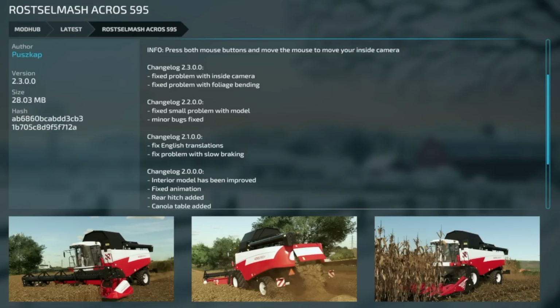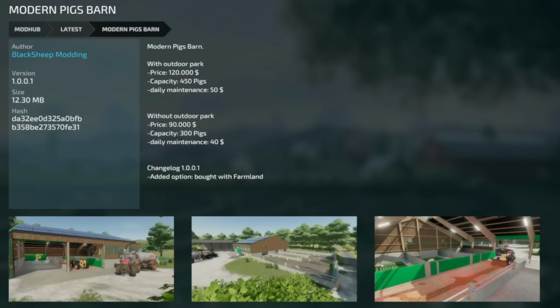It fixed a problem with foliage bending. Here's one that does have an update though. Modern Pigs Barn version 1001. They've added an option, bought with farmland.